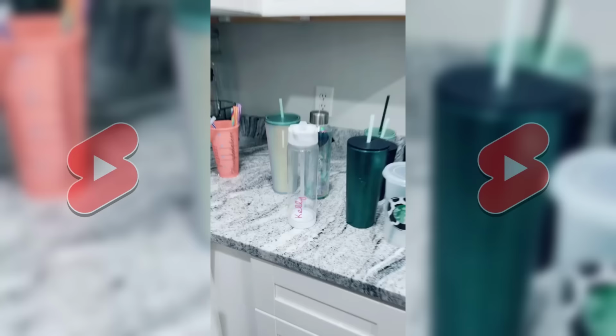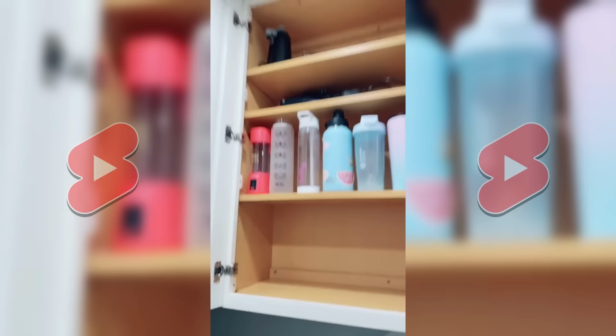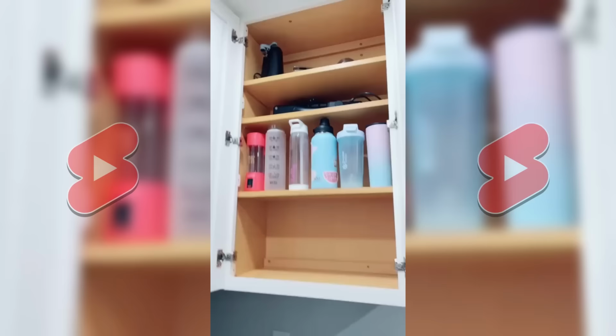The random cups are going on the top part. I'm a huge fan of Love Island, so I got the cup and I use it every day. I don't even know why I'm putting it away because I'm gonna use it, but the drama on the show is so good. Anyway, that's the first shelf.